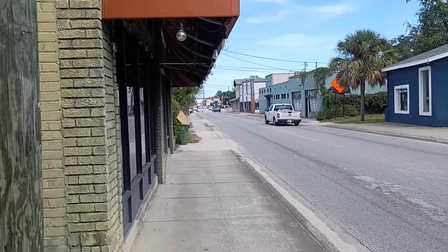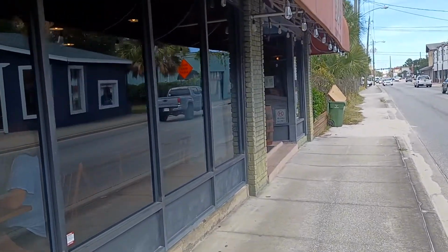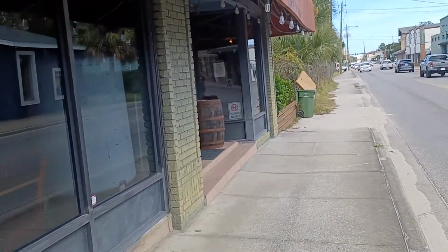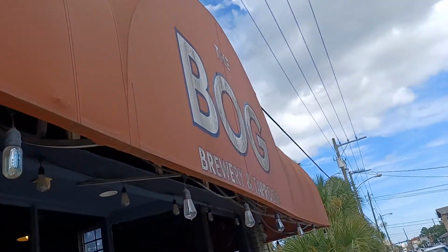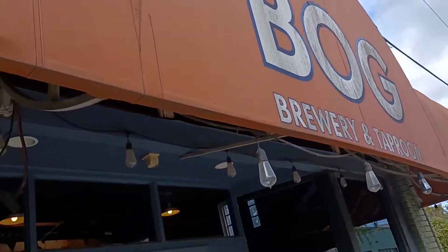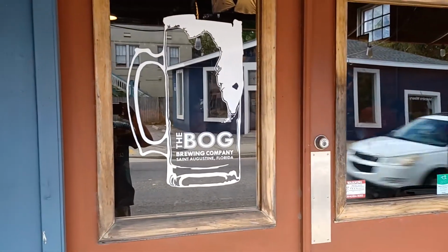We are still in St. Augustine, Florida, and we are going to go in here and check out the Bog Brewing Company. And there it is. Let's go in and see what they got on tap. Okay, guys, we're here at Bog Brewing in St. Augustine.